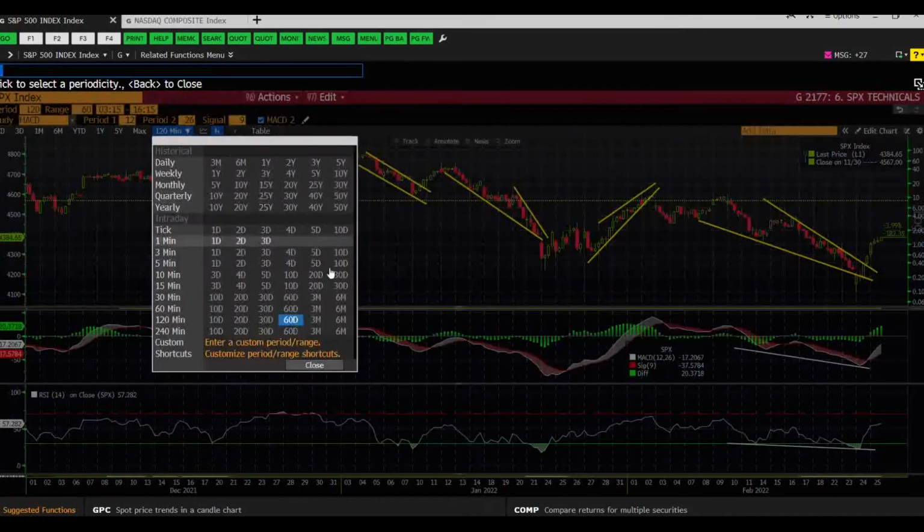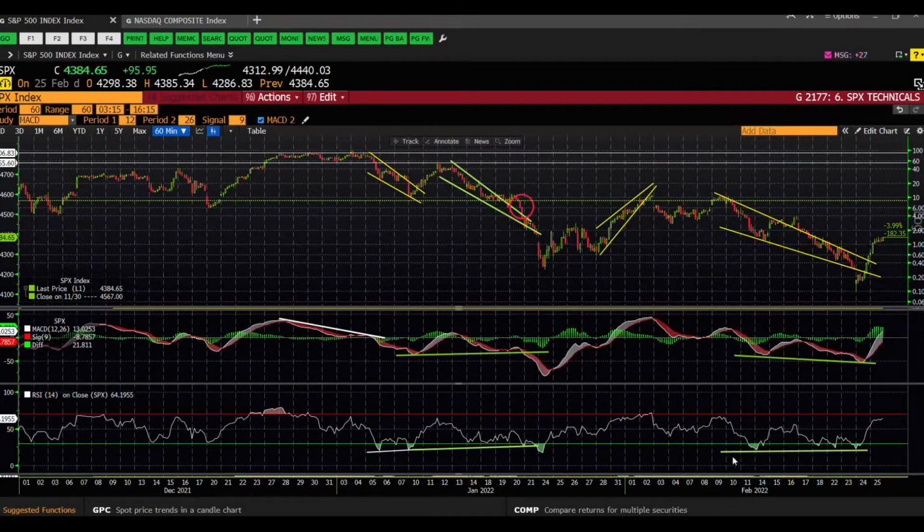We zeroed even further in and looked at the 1-hour chart. And as you might recall, I pointed to what was a positive divergence down here on the RSI. So that was a little better look than the 2-hour chart. And again, you got that nice big pop out of here, right? And so, that's the pattern we're looking at right now.